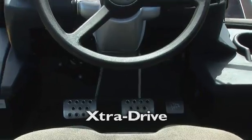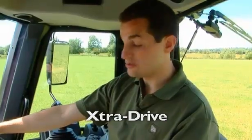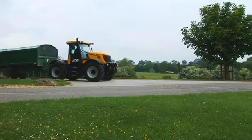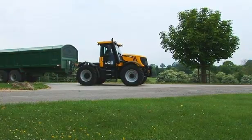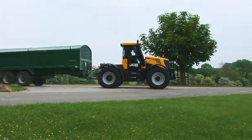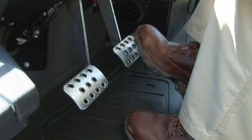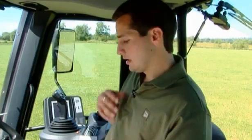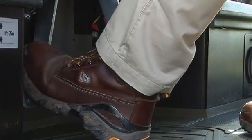Xtra-Drive is a completely new feature of the 3000 series Xtra fastrac. What it allows you to do is control the transmission pretty much like an automatic car. It delivers simple and effortless control of the transmission just by using the brake pedal. So if we want to stop, we just press on the brake pedal. If we want to start, we let go again and off we go. And for hitching up to an implement, we just press the clutch control and that puts us back into manual driving. Xtra-Drive lets you concentrate on the task at hand, whether it's driving in traffic or bailing.